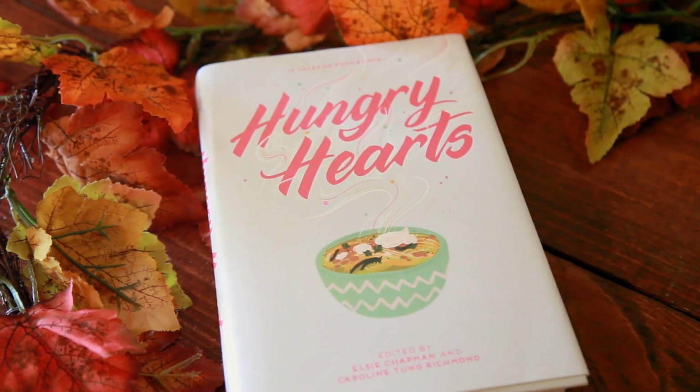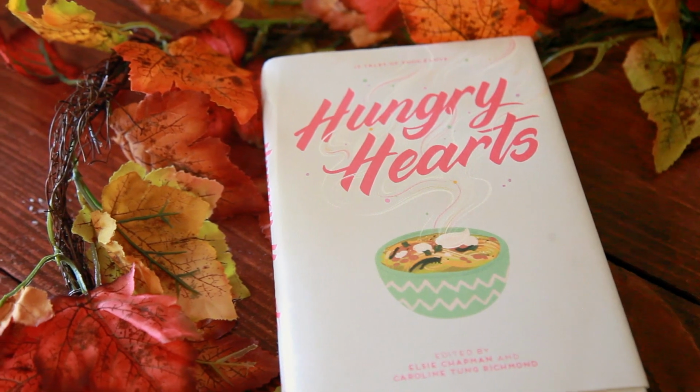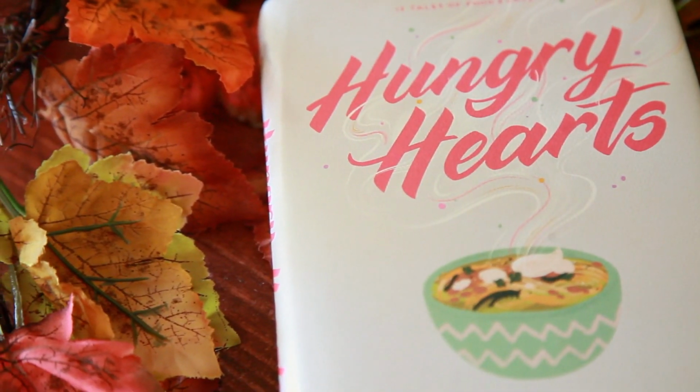Going from there, let's take a little bit more of a simplistic turn to a book, and that is Hungry Hearts. I love this book because this book shares with you exactly what the book is about. It's a whole book of short stories about food, and that is exactly what's on the cover. You have a bowl of delicious food. I don't know what it is. It kind of looks like a ramen, maybe a Thai dish. I'm not sure. Please do not come at me for that.